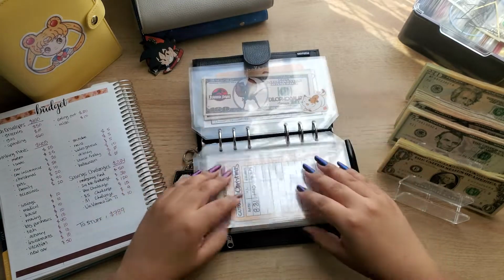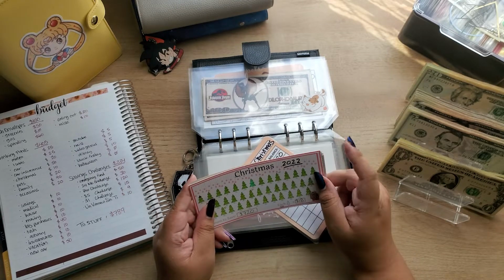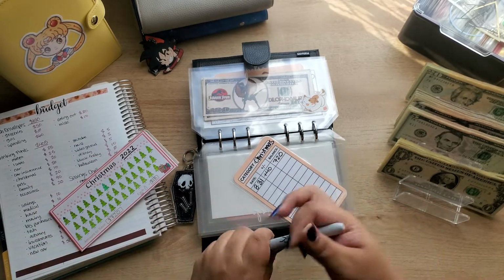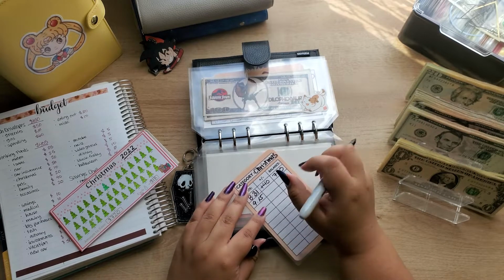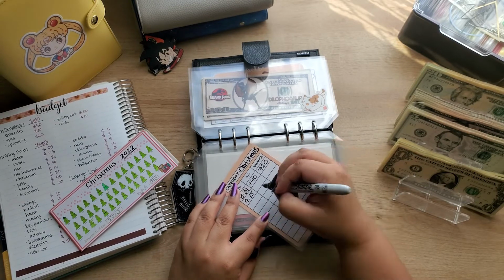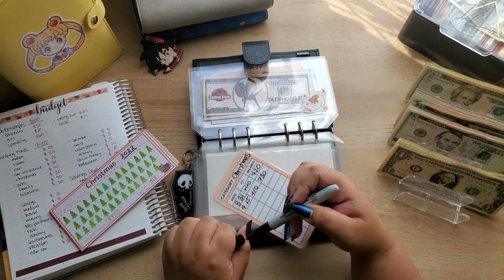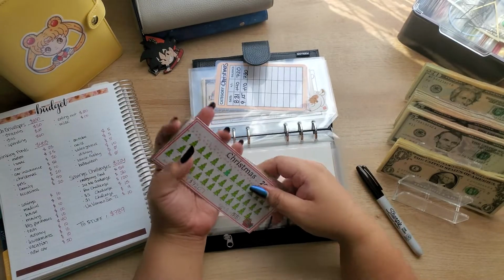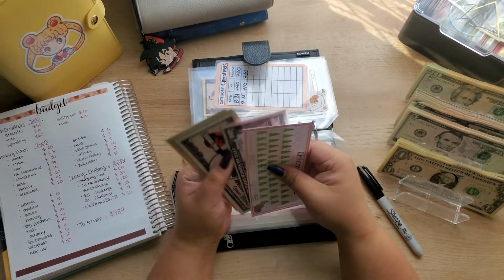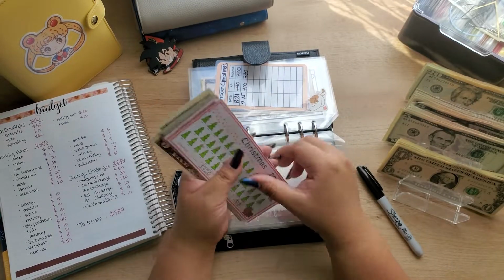Next up is Christmas. So Christmas, I technically fully funded it last cash stuffing, but this time around I'm just going to put $10 in. I've been putting in $20, I believe, every time. This time around I'm just going to be adding 10 if I'm able to. If I'm not, then I just won't add anything. I'd rather have a little bit extra here and there every once in a while, but it's not really a priority anymore. So I'm going to add $10.